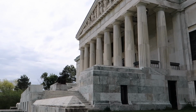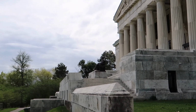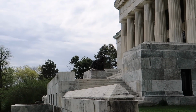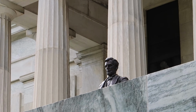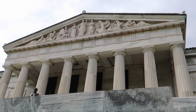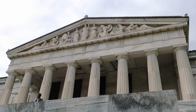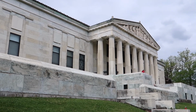Here's the famous backside of the museum. Even another statue of Lincoln. Pay attention to that architecture. Absolutely amazing.